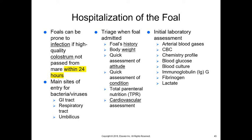Start them on total parenteral nutrition. That means we're placing a jugular catheter and starting them on nutrition through their blood vessel. Cardiovascular assessment as well. We need to know what's going on with their heart and their vessels.